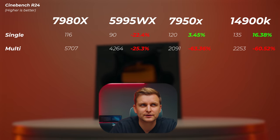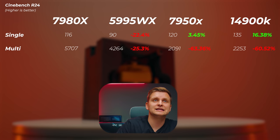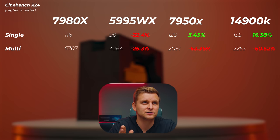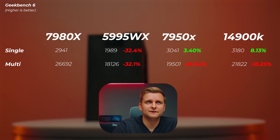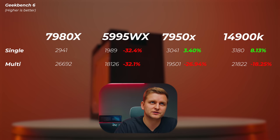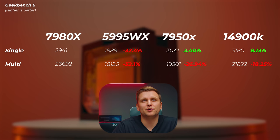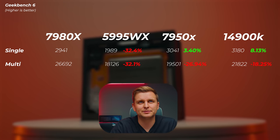Moving on to Cinebench R24, the 5995WX is about 22% slower in the single-core score and about 25% slower in the multi-core score. The 7950X is about 3.5% faster in the single core score, but about 63.4% slower in the multi-core score. The 14900K is about 16.4% faster in the single core score and about 60.5% slower in the multi-core score. In Geekbench 6, the 5995WX is about 32% slower in the single and multi-core scores, in general CPU tasks, what Geekbench 6 tests. The 7950X is about 3.4% faster in the single core score, but about 26.9% slower in the multi-core score. The 14900K is about 8% faster in the single core and about 18% slower in the multi-core score.